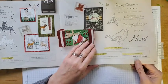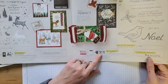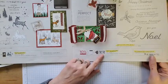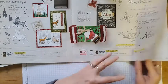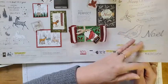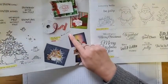The punch is now on sale for 20% off, $18.40. That's actually a really good deal, because it's usually $23, and that's a really cute punch. It makes the little punched out hollies, which you can see here. Those are cute. Red Ribbon is $5.95, so 15% off.